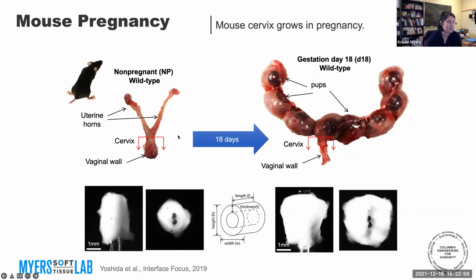Here's an image of the mouse cervix in non-pregnancy. This is a close-up image of it. We like to call it a thick-walled cylinder. My students get mad at me for doing that because they actually handle the tissue. It's much more complex than a thick-walled cylinder, but that's kind of an easy way to describe it. You can see here, this is 18 days. We have the pups here lining the uterine wall, and then the cervix down here, and you can see that the tissue has increased in volume. That volume is dry mass and also hydration as well.